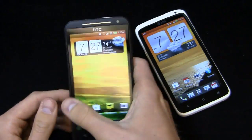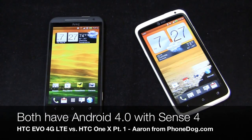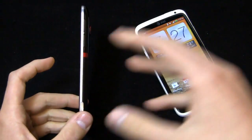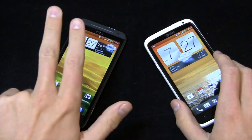And then you got a front-facing camera, and then you got Android 4.0, also known as Ice Cream Sandwich, with HTC Sense version 4 built in. Now what I like about this one, physical camera button over on this device. So you look at the benefits of this over the One X. You got a kickstand, you got a physical camera button, and you've got a slightly larger battery.